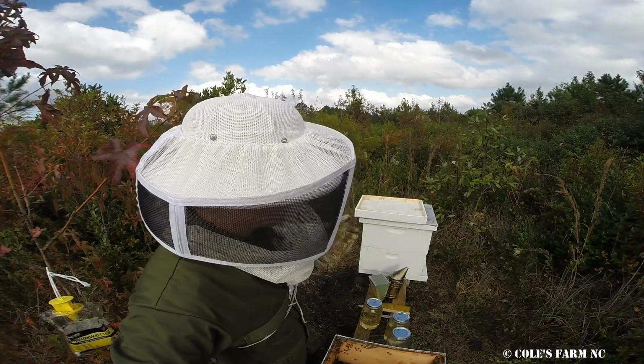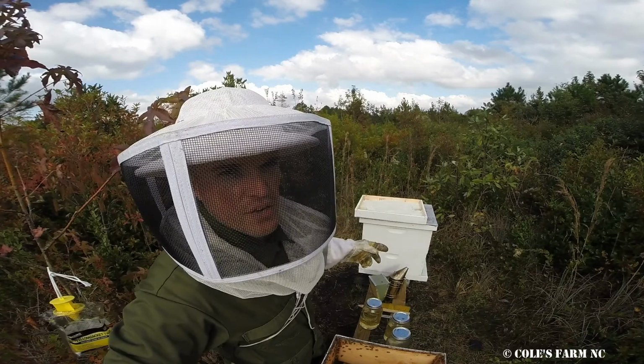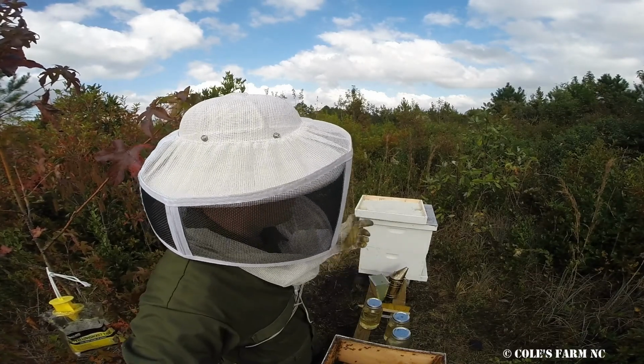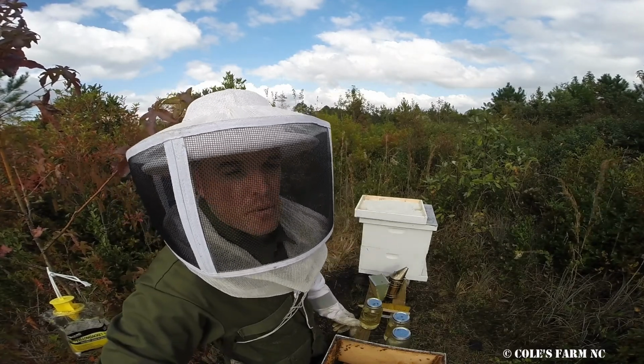So just gonna take the top off, take the inner cover off, put this underneath the inner cover so it's directly on top of the top box, cover it with the inner cover with the hole down for winter, and then put the telescoping cover back on.